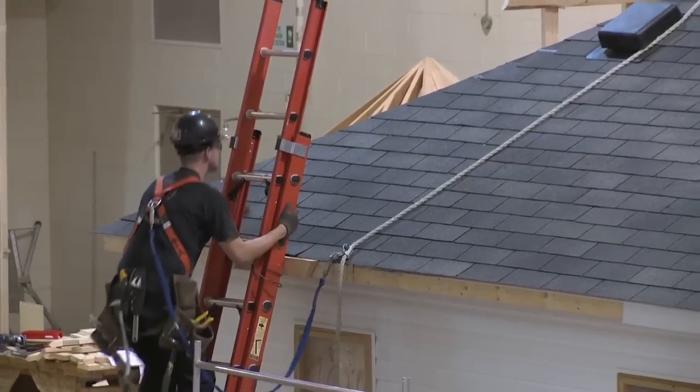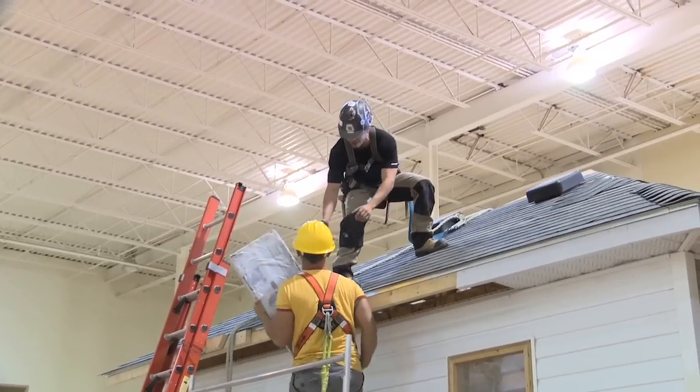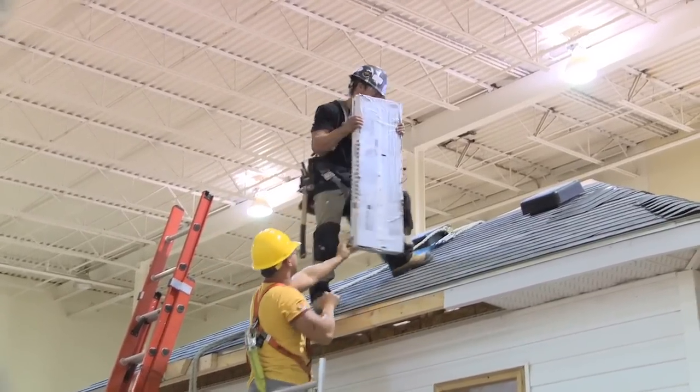I will ask the workers how they're accessing the roof. Is it by ladder? Is it by scaffold? And if the lifelines are located at the point of access.